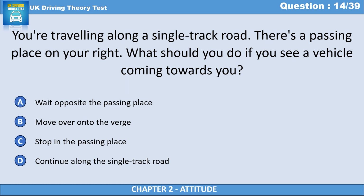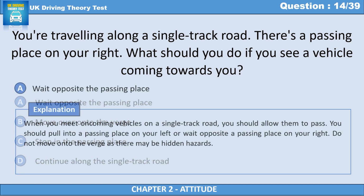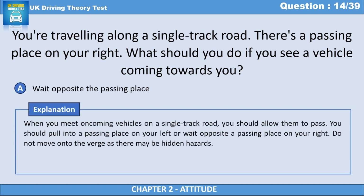A. Wait opposite the passing place. Explanation. When you meet oncoming vehicles on a single-track road, you should allow them to pass. You should pull into a passing place on your left or wait opposite a passing place on your right. Do not move onto the verge as there may be hidden hazards.